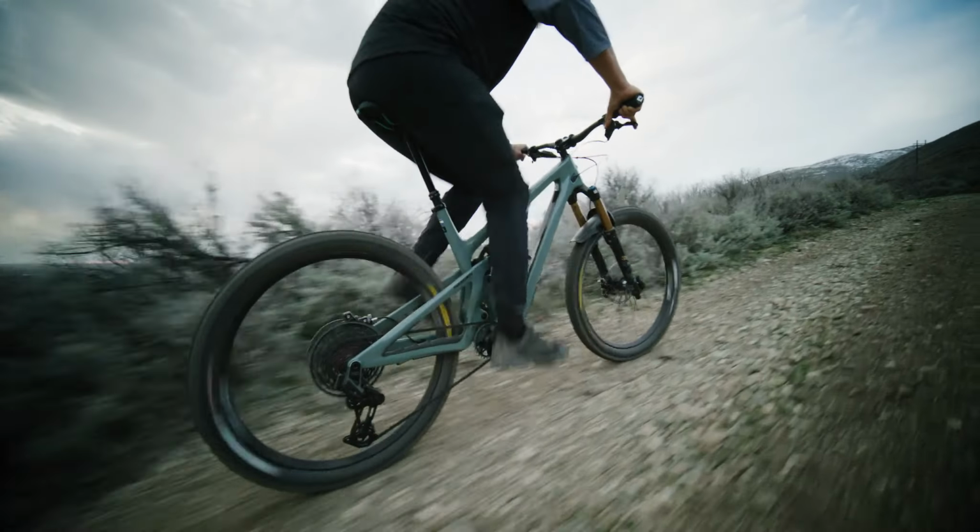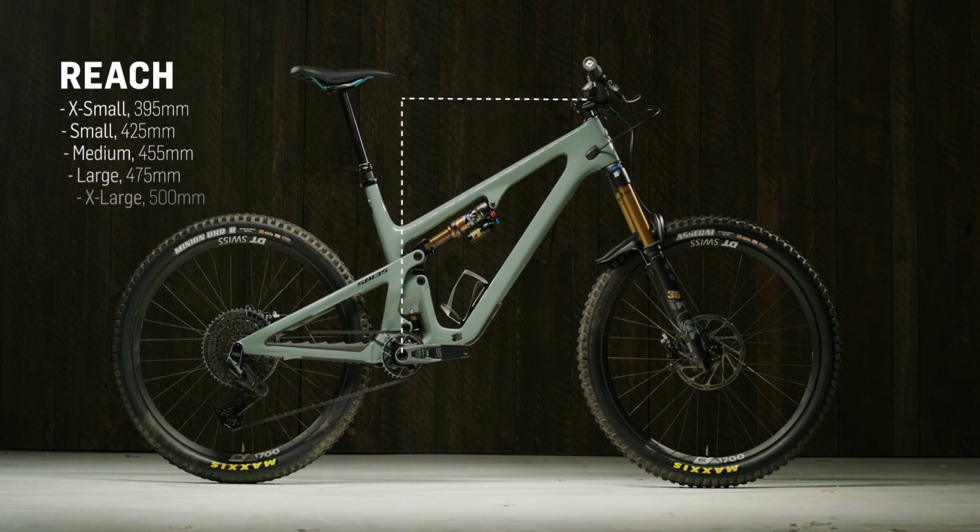But put the dropper back up and pedal back to the top. You're not touching the climb switch. They're very efficient. Really stiff frames. They feel good. Totally. 475 reach on this size large, plenty of space in the cockpit, to use a modern riding style and open it up.